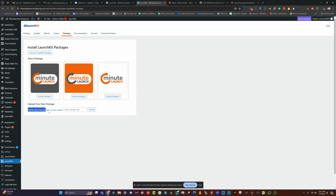You can also create, sell, or share your own with your clients. Just use the installed Prime Mover plugin as we've documented, and you'll be able to create your own packages where you can sell the URL to your clients so they can paste it in here, and or you can do it for them and be up and running in minutes.